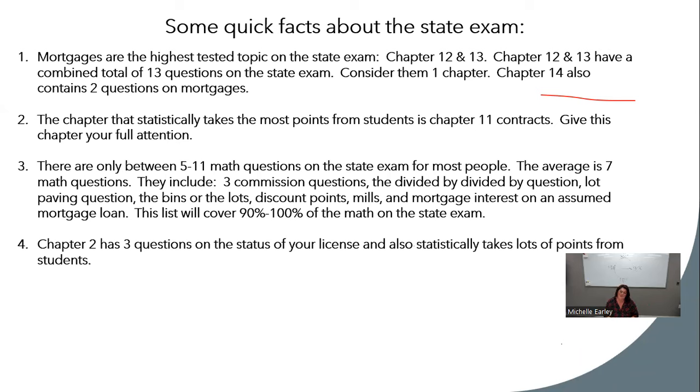Chapter 2 has 3 questions on the status of your license. So let me quiz you, something we've already covered. What is the status of your license if you don't do your required 45-hour post-license course? What is the status of your license post? Null and void, exactly.